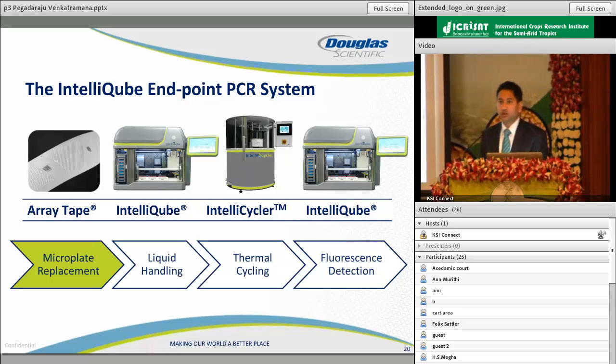Another key feature that we've introduced is a multiplexing capability on the IntelliCube system. It's got the ability to detect 5 different dyes, and so you can multiplex two different SNP markers in one single valve, further minimizing the cost of that.